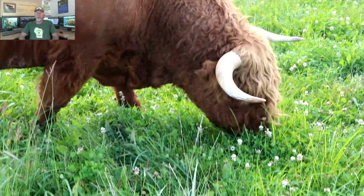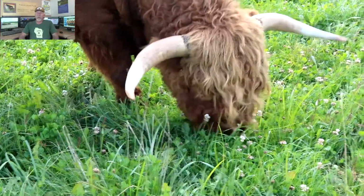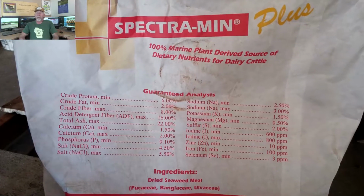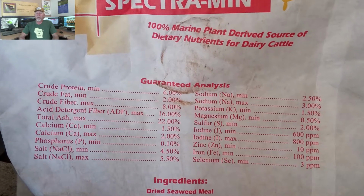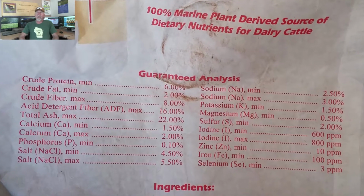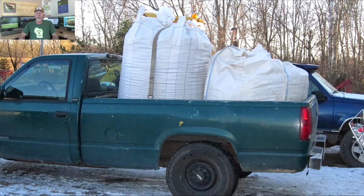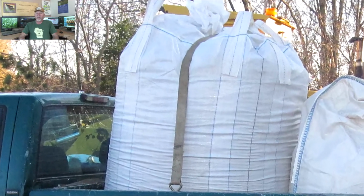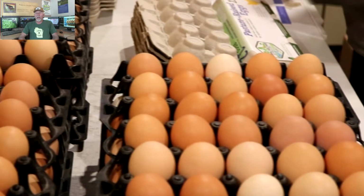Back to the feed. Probably very unusual, I don't know many poultry operations that actually put kelp in their feed. We actually put a large amount. We actually put 50 pounds of kelp per 1 ton of feed. So you can see the concentration. It's very pricey. It's very expensive. But again, we're trying to produce the highest quality product imaginable.